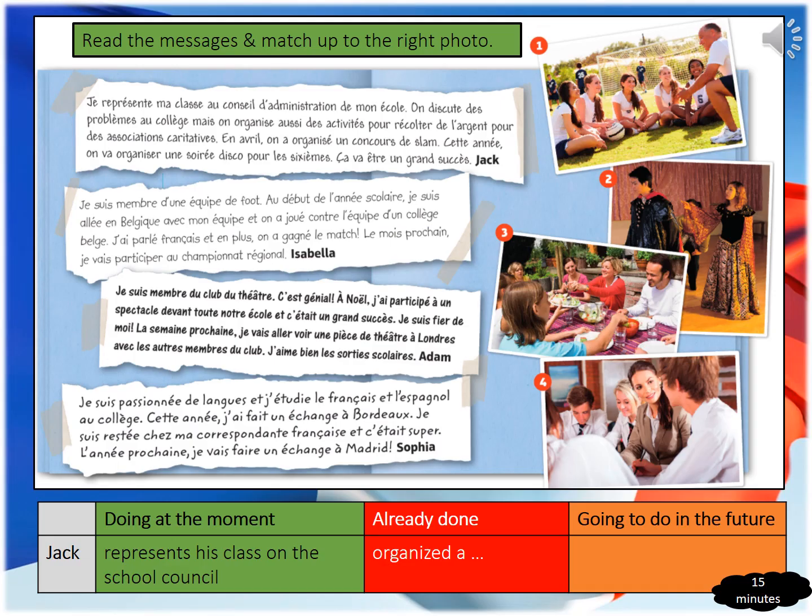For this next activity, year 11, you can see that you've got 4 people, Jack, Isabella, Adam and Sophia, talking about their achievements. Your first activity is to match up each person, so Jack, Isabella, Adam and Sophia, to a picture. So just write the name of the person and the number of the picture.